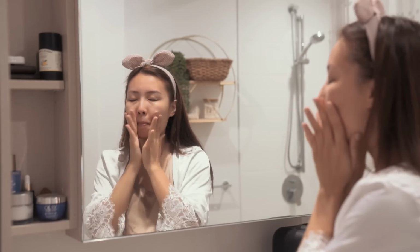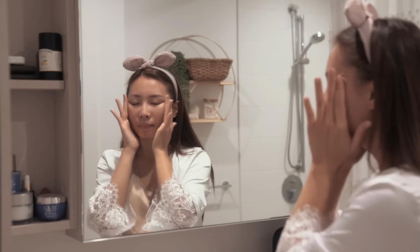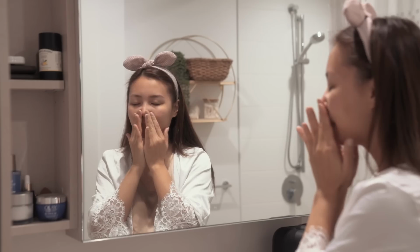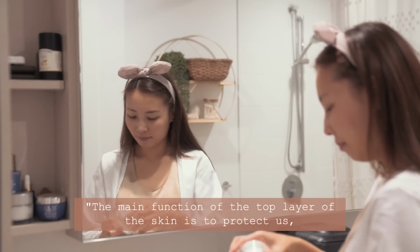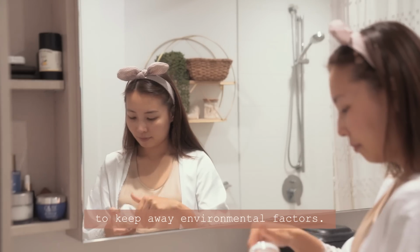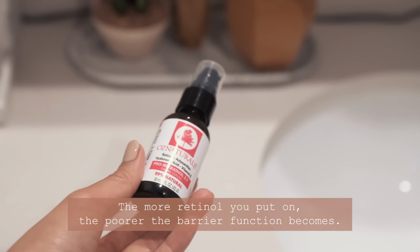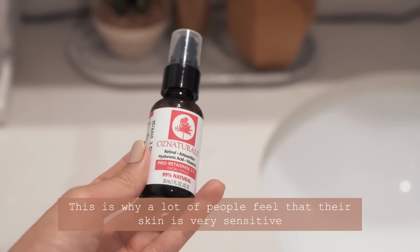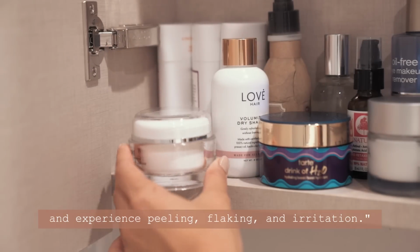Also, I make sure to only use a small amount of retinol twice a week at most. You don't want to overuse retinol. Dr. Patterson from Woodford Medical said, "The main function of the top layer of the skin is to protect us, to keep away environmental factors. The more retinol you put on, the poorer the barrier function becomes. This is why a lot of people feel that their skin is very sensitive and experience peeling, flaking, and irritation."